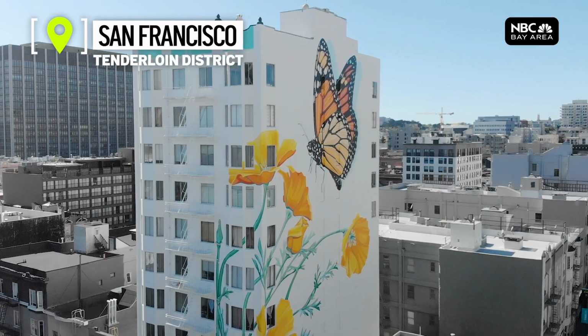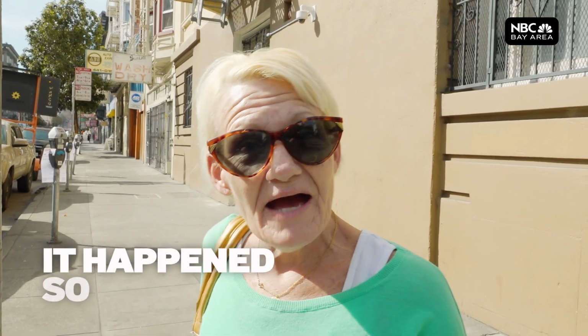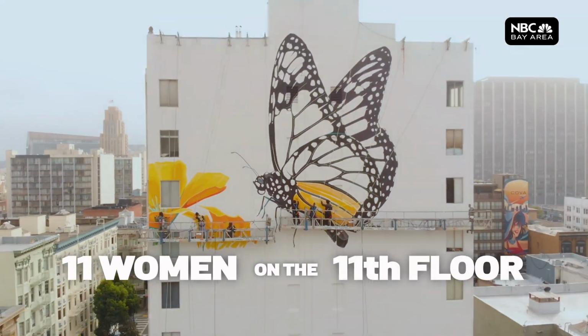I love it. I think it's beautiful. It's absolutely gorgeous. It's what San Francisco is all about. It brightens my day. Brightens up the place. Did you see them painting it? I did not, and it happened so quick. 11 women on the 11th floor.